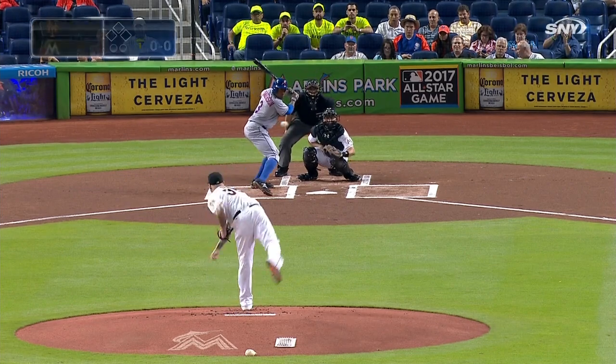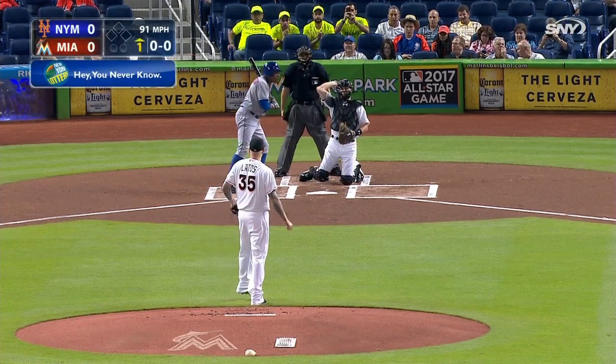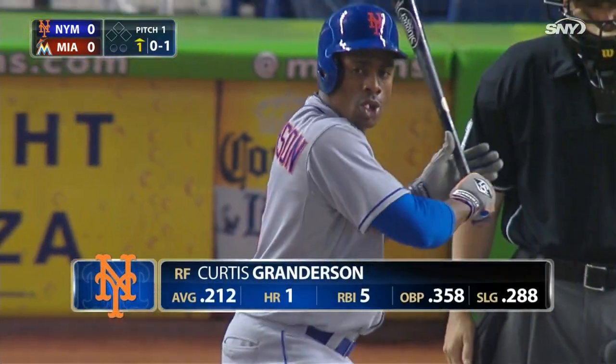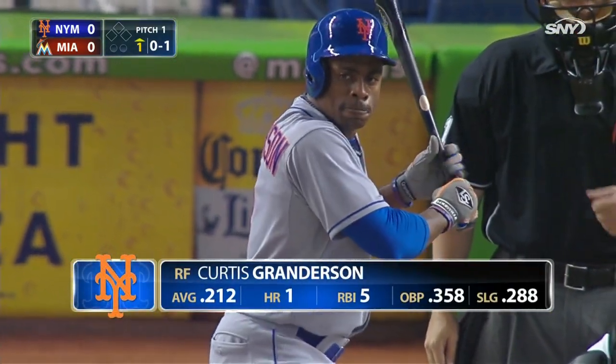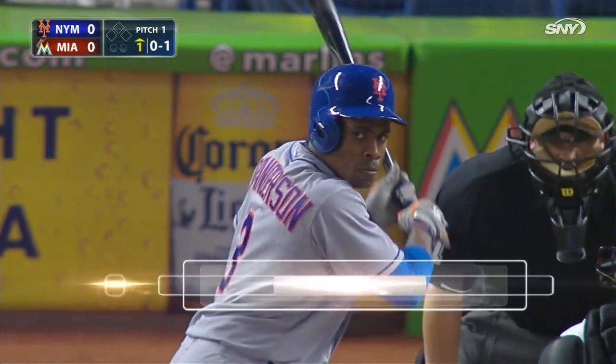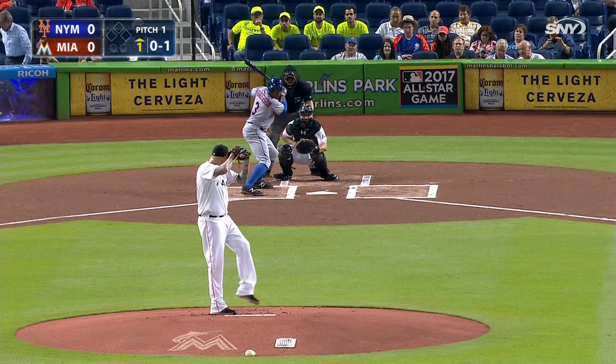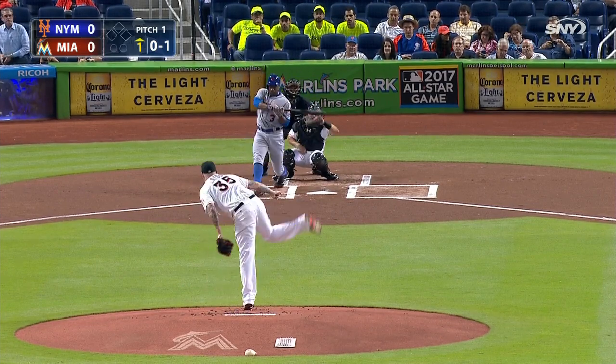I'm sorry, Garrett. First pitch to Curtis Granderson is in for a strike, and we're underway. You were saying? That's a 14-game winner. Latos has fought three times in his career, seventh year in the big leagues, off to a very rocky start. He got knocked out in the first inning of his first start. He's been getting a little better since then, but without a whole lot of success.